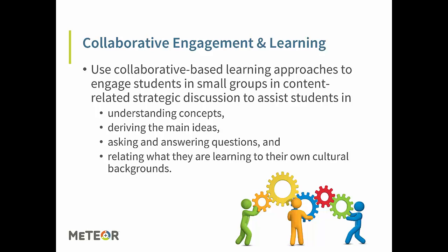For example, there have been several studies that have used collaborative-based learning approaches to engage students in small groups in content-related strategic discussions to assist students in understanding concepts, deriving the main ideas, asking and answering questions, and relating what they are learning to their own cultural backgrounds. When students did not have the background knowledge to understand concepts in text passages, they were encouraged to generate questions for understanding that were discussed in small groups with the teacher facilitating comprehension.